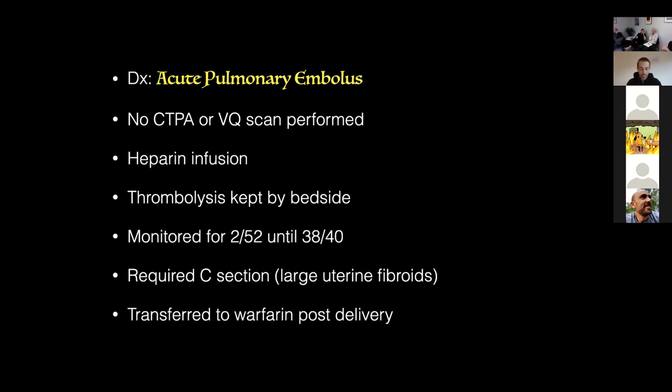So we said, oh, well, we don't need that then really. We'll go for a VQ scan. And the nuclear physician said, yeah, we can do a VQ scan. No, that won't affect the breast. But by the way, the baby will be irradiated. So we said, right, well, she's stable at the moment. So do you have to do anything else, or do you make it purely on the diagnosis? It's definitely a PE. That was our thing, definitely a PE.